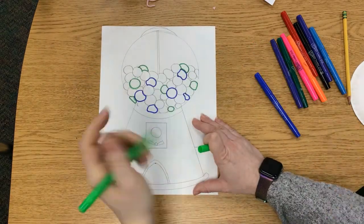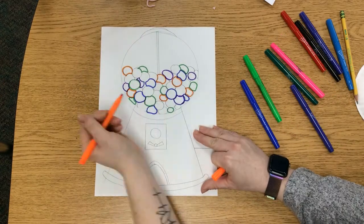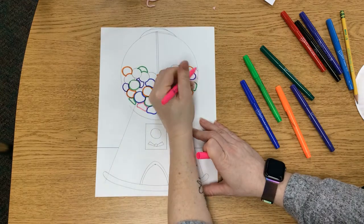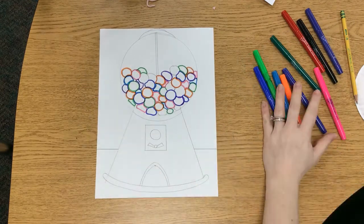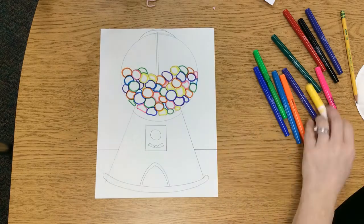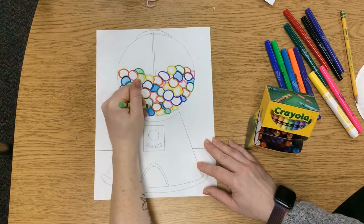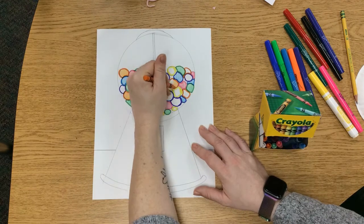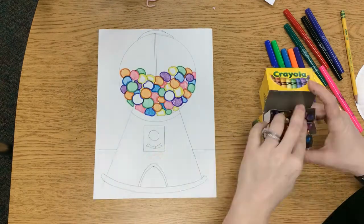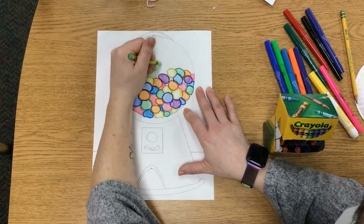The next thing I want you to do is we're going to be using crayons and markers today. Go ahead and just trace around your different gumballs with markers first, and then we're going to go in and fill them in with crayon. So here you can see I took out crayon and I'm filling in the different shapes and shades. You can make it as many colors as you want, or even certain colors. If you have a favorite team or rainbows, whatever you would like.